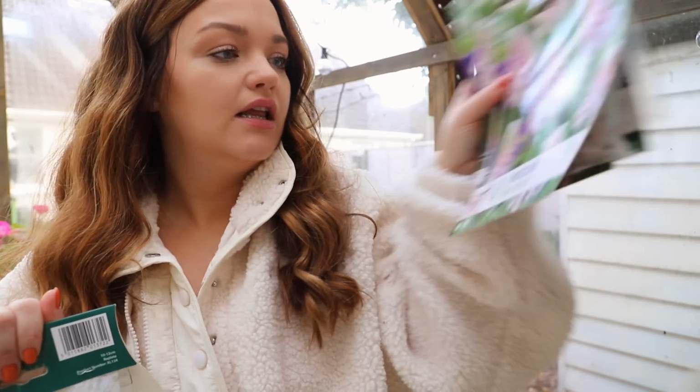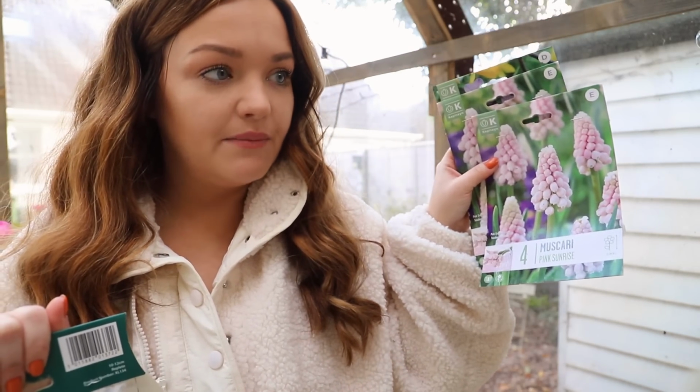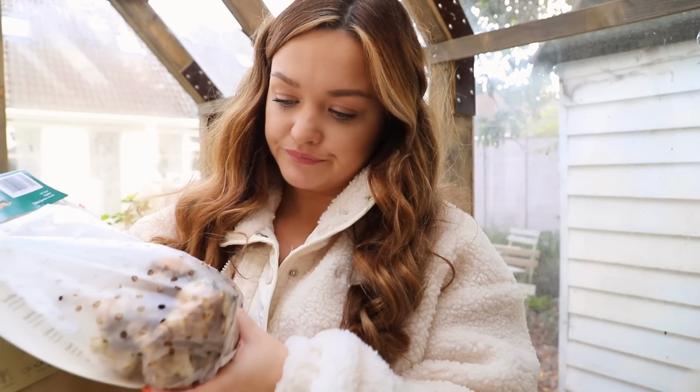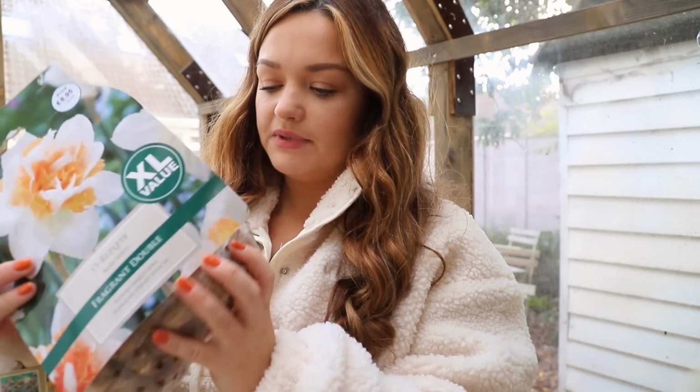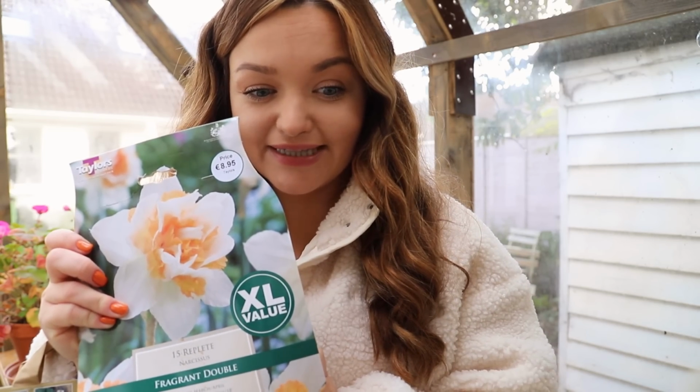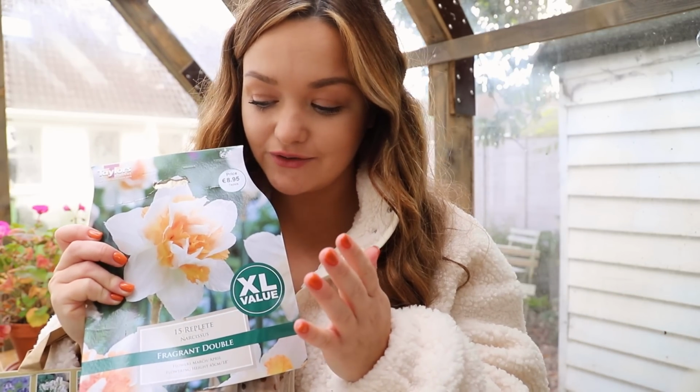So the pink muscari, I'm going to put them in terracotta pots. I don't know if I'll do that today, but that's there. Some of these are starting to wake up, I think. So in the side border, there's no spring bulbs at all in there, because that didn't exist this time last year. So I'm going to do, I think, daffodils in that border with some alliums.